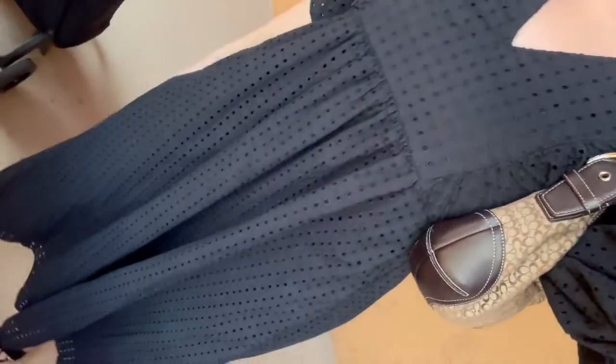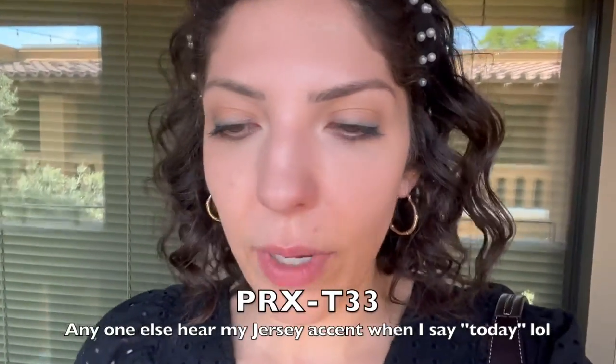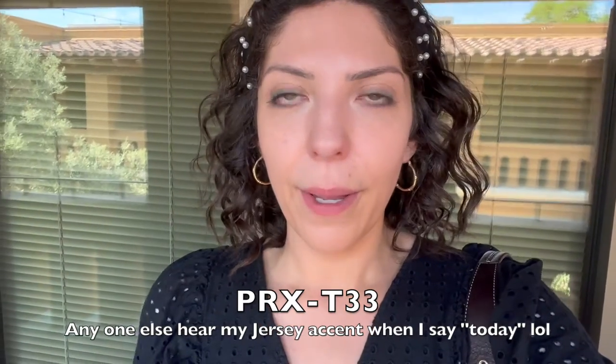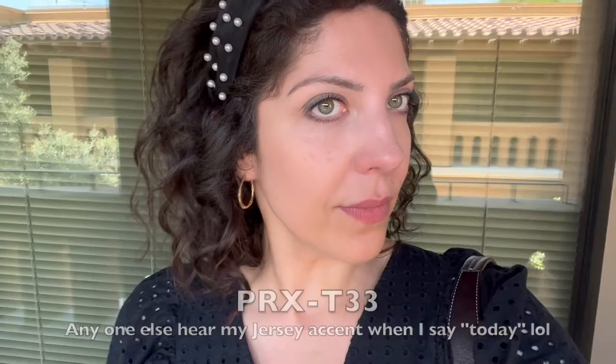Good morning, you guys. I still sound nasally, but I'm feeling much better. I have my Target dress on today. This one's my bloated dress when I don't feel like wearing anything really tight. So I wanted to show you my skin really quick because I am doing my third PRX T33 treatment today. So no makeup except mascara right now and on my way into work.